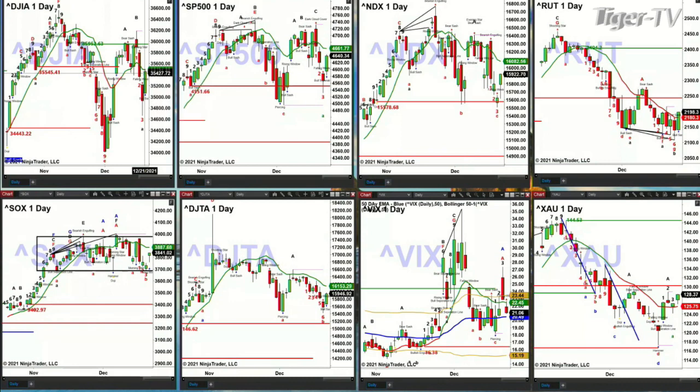Hold on a minute here. 35,494. If the Dow cash indice closes above that, that suggests that we make a run for the 35,952 area. The S&P 500 is going to go target, or should target, 4661. The NASDAQ 100 should go target 16082.